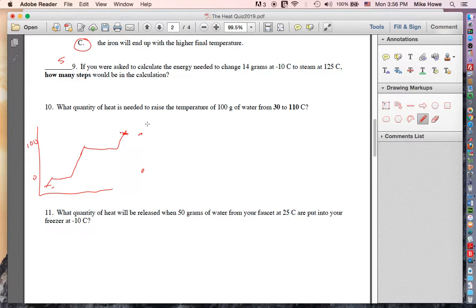All right, now let's do some problems. So we're going to raise the temperature of 100 grams of water from 30 to 110. Now if you're at 30, you're about right here. 110 would be somewhere up in here. So 30 up to 110. All right, so how many steps will this be? This will be 3. 1, 2, 3, like that. Does this first step involve a temperature change? Yes, so we're going to need to use a temperature change equation.